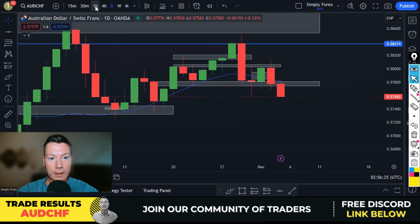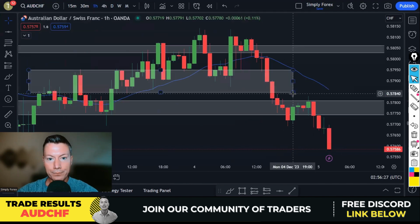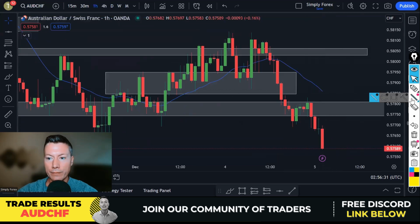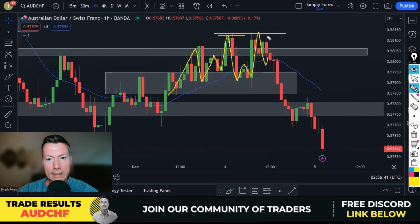If we drop down again to the H1, less clear, not as clear as pound Swiss franc, but even on this Aussie dollar Swiss franc trade, we were still in an uptrend. We didn't quite break these highs. So H1 was still quite bullish. Look at these wicks as well. Things were telling us to potentially buy Aussie dollar Swiss franc.